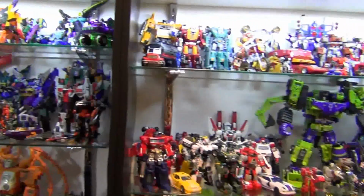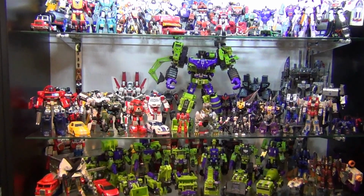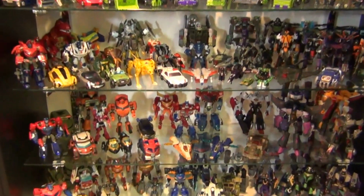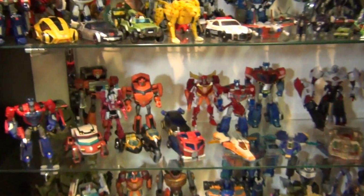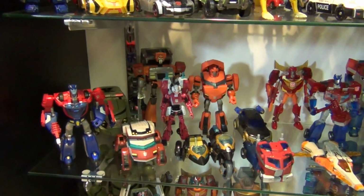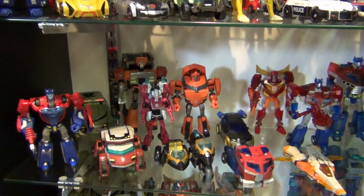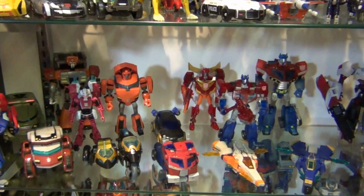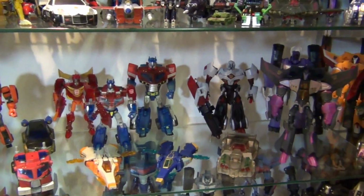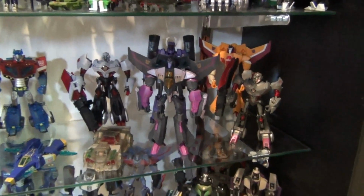Over on this shelf, this is my Classics and third-party shelf, and Animated down here. Let's start with Animated. Again, I think I have most of these. I don't have them all, but I have a vast majority of them, and I have most of them on display. I don't think I have any in storage, because I still have plenty of space, but I've got all the mainline figures. I'll occasionally get a Takara figure if I like the deco better, but I don't think I got any of those for these guys.